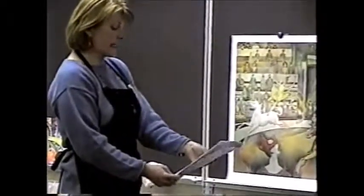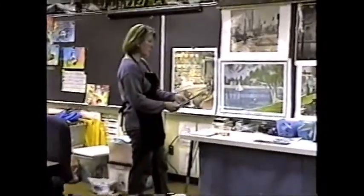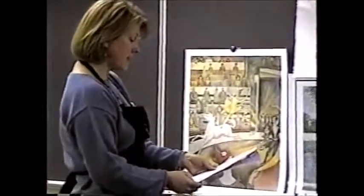Seurat's most famous painting is A Sunday on the Grand Jatte. That one. Even I know that one. Which he painted in 1884. It's a huge painting. It's about 7 feet tall and 10 feet wide, and it took him 2 years to paint it, dot by dot. It's one of the most famous pieces of art in the world.